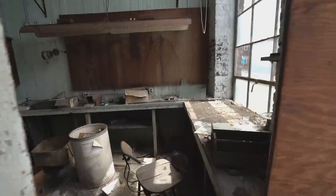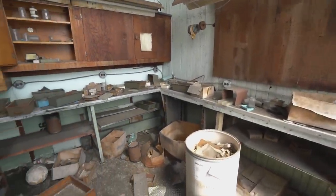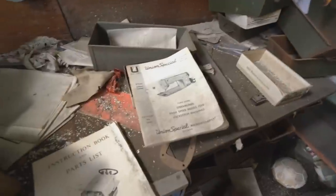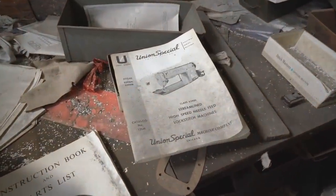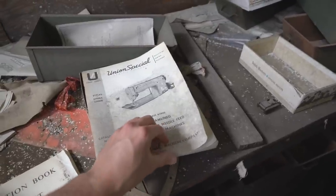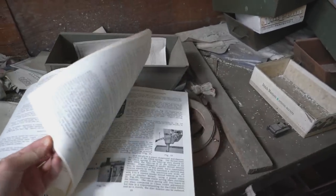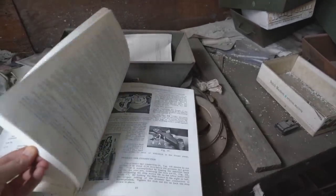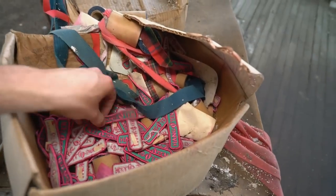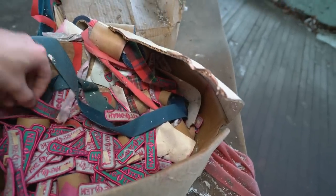Looks like we have a little workshop here. We have some instruction manuals on these Union Special high-speed needle feed lock stitch machines. Pretty cool. Got all these different logos here they would stitch into clothes. Hang 10. Not familiar with it.